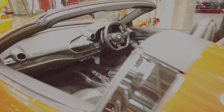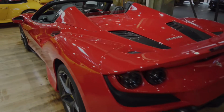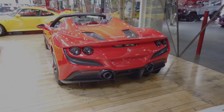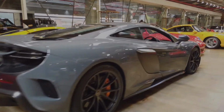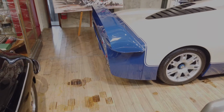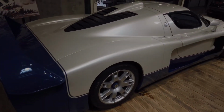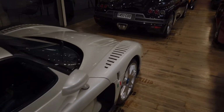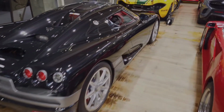Here's the inside of that Ferrari. The red on the Ferrari is absolutely stunning. I think if you're to buy a Ferrari, you need to get that red colour. Back of the McLarens. And here's a Maserati MC12, one of 50 made in the world. They're a race car for the road. There's the back of that Koenigsegg.